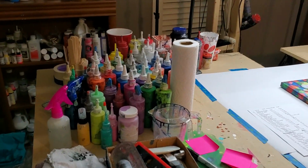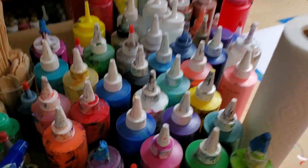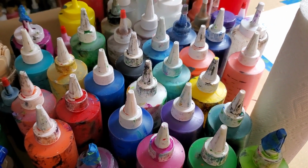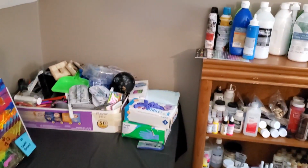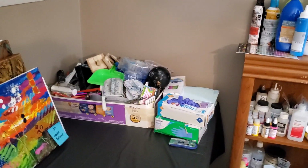Squeeze bottles. I love my squeeze bottles. They're in my Amazon recommendations link. They're the ones with the screw-on lids that I just absolutely love. More supplies and a box of tools that I use with all my pours.